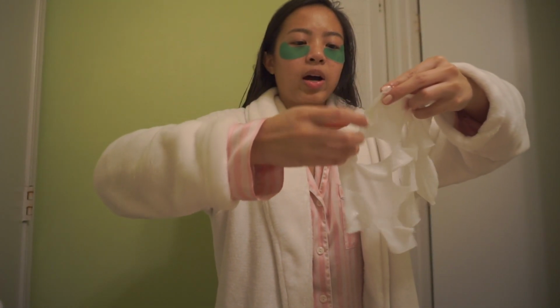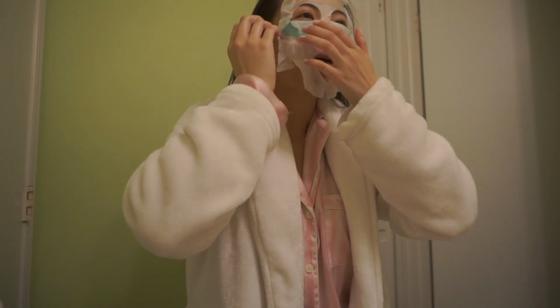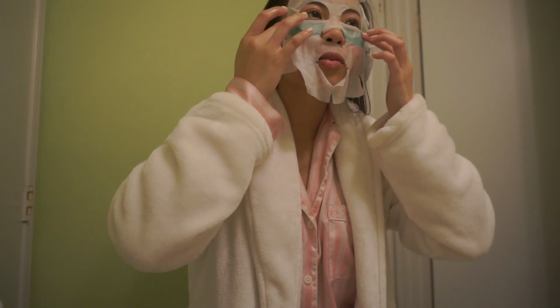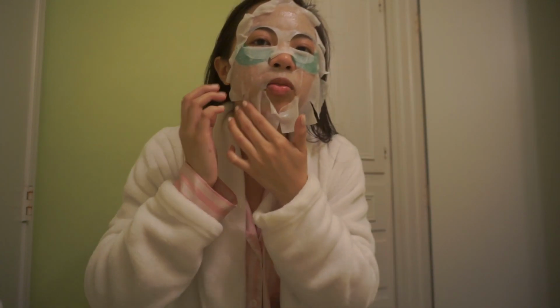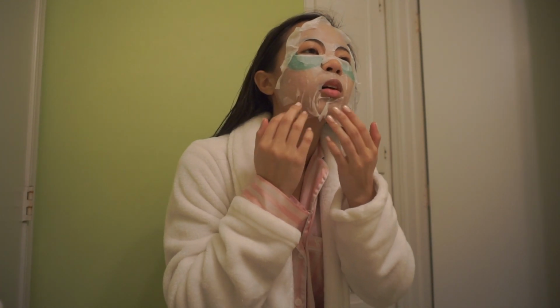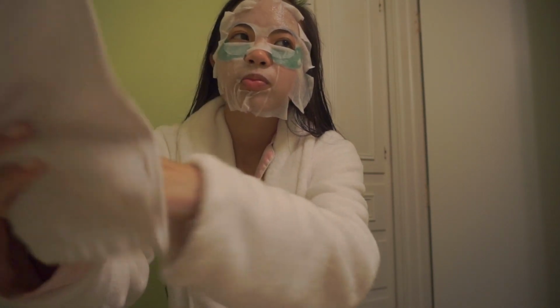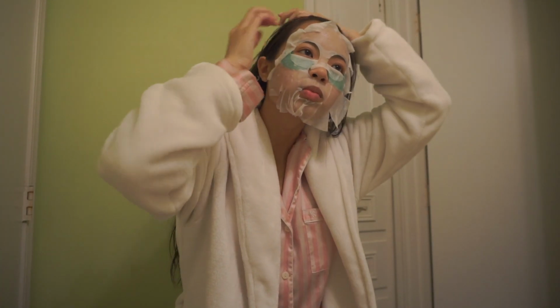Then I'm gonna put it over my eye masks. Oh my gosh, that looks so funny. The beginning of when I put a face mask on, it feels so gross to me. I usually get used to it later on, but in the first part of it, I hate it.